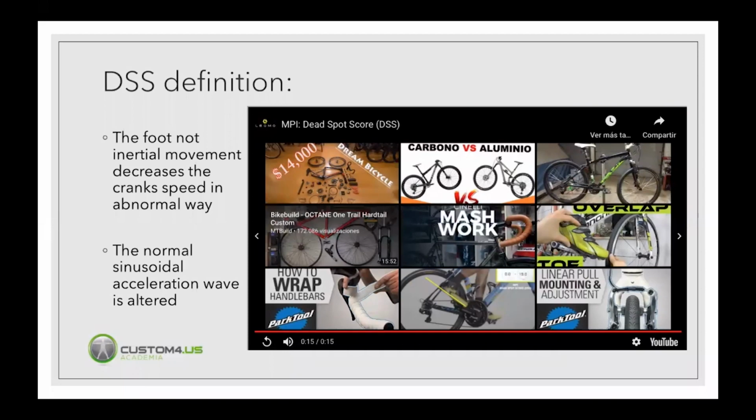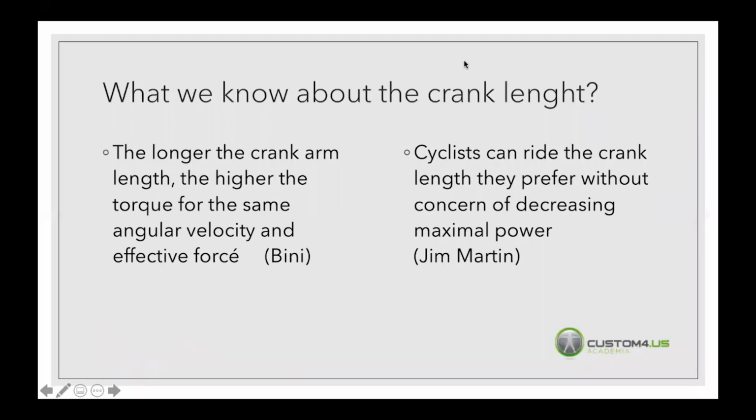And in this way, we tried to find in the bibliography what is said about crank length and its influence on the pedal stroke. From Professor Bini, the longer the crank arm length is, the higher the torque for the same angular velocity and effective force. So the longer, the better at the end of the day, from the point of view of having more torque, more force tangential to the pedal stroke. And the second one, cyclists can ride the crank length they prefer without concern of decreasing maximal power. Both are not contradictory. Jim Martin said that it's possible to get the same power with shorter and longer cranks.